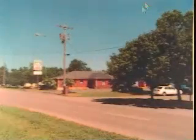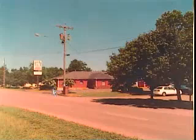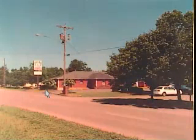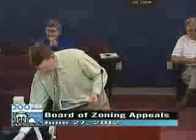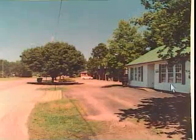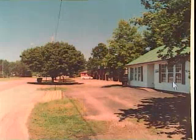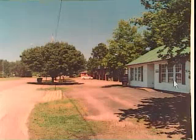This is the Camino Real just to the east. As you can see, that building is approximately 25 feet from the front property line along Lassiter. This is the office building just to the west that was granted a 17-foot front setback variance back in 1995.